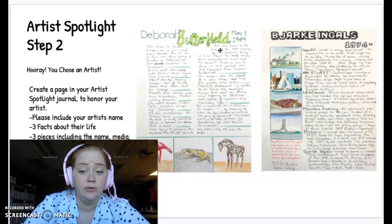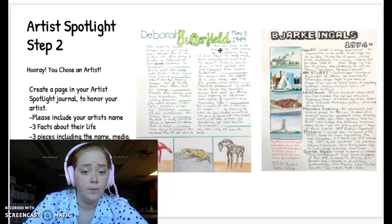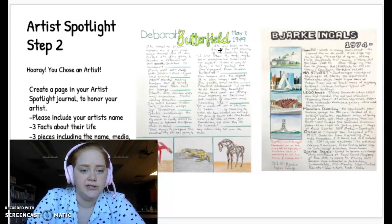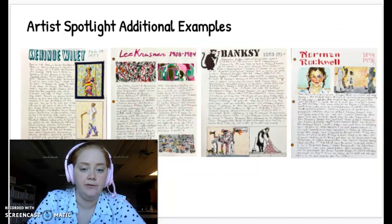So when you see those 3 different pieces, I want to see where they are as well. So that way, if you're traveling one day, you can open your sketchbook and you can say, hey, Deborah Butterfield's horse is in Chicago and I'm going to be there next week. And so I want to see where that is. And of course, I want you to be colorful and creative with these as well. And here are 3 other pages.